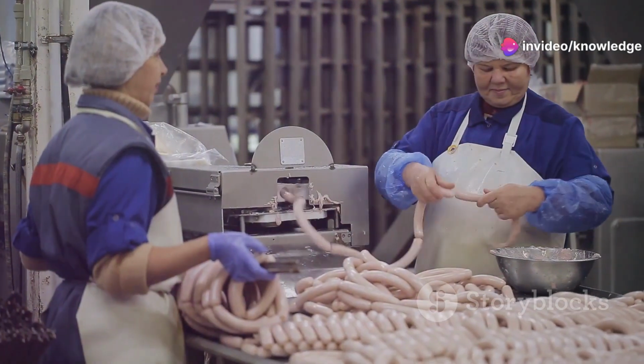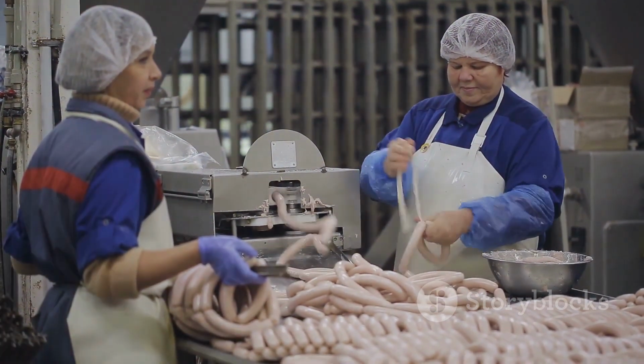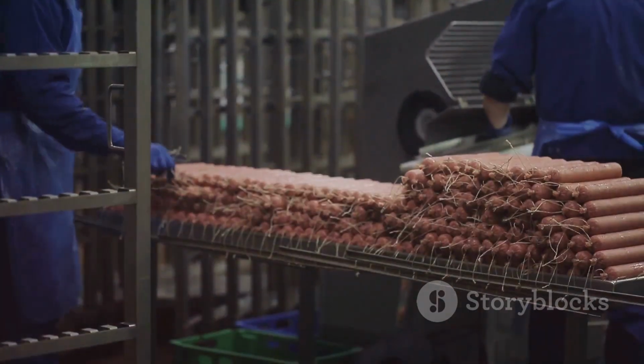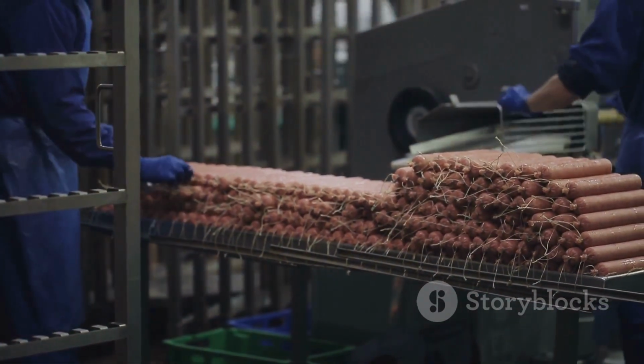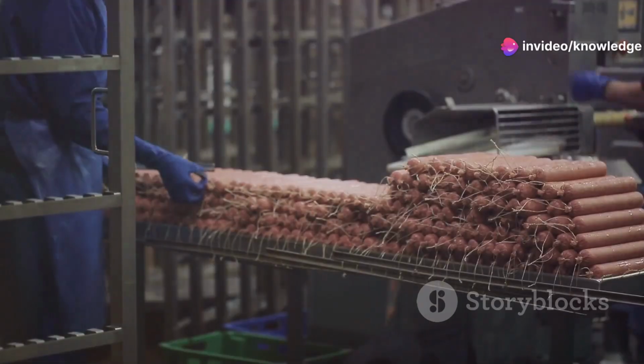These factories are bustling hubs of activity, running non-stop and staffed by teams of experts. Food scientists, engineers, and seasoned workers all play a role, ensuring that every sausage has the perfect snap, the right blend of spices, and the consistent quality that consumers expect.